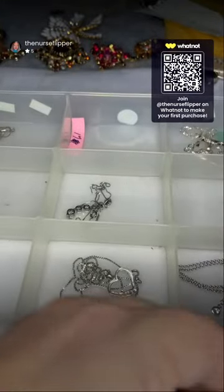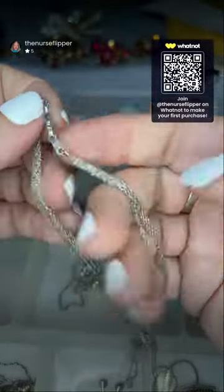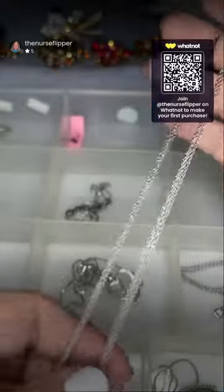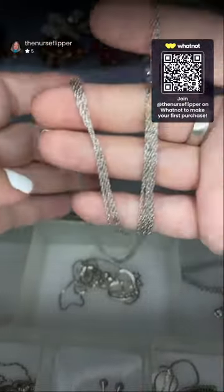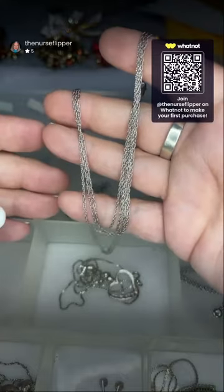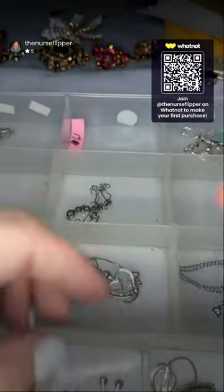Oh, I have another of these. We sold one earlier of the triple strand sterling. This one's a longer one, though. This one's like a 20-inch. The triple strand sterling. The pink, yes.